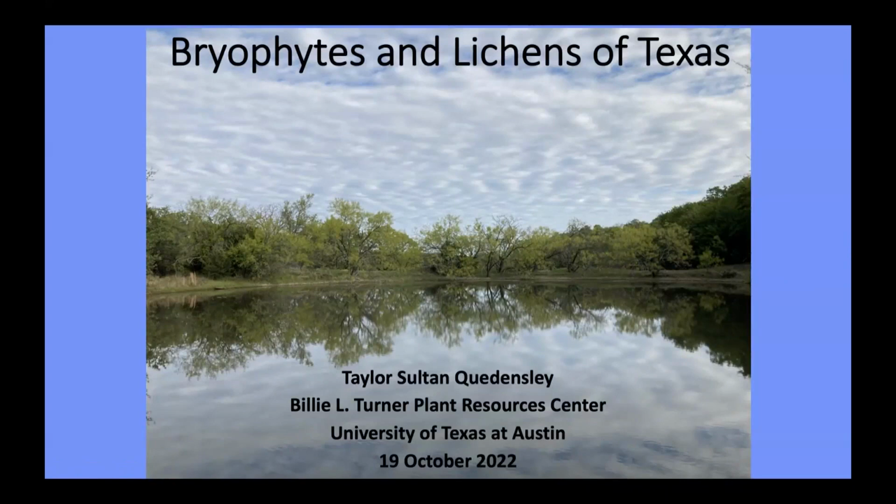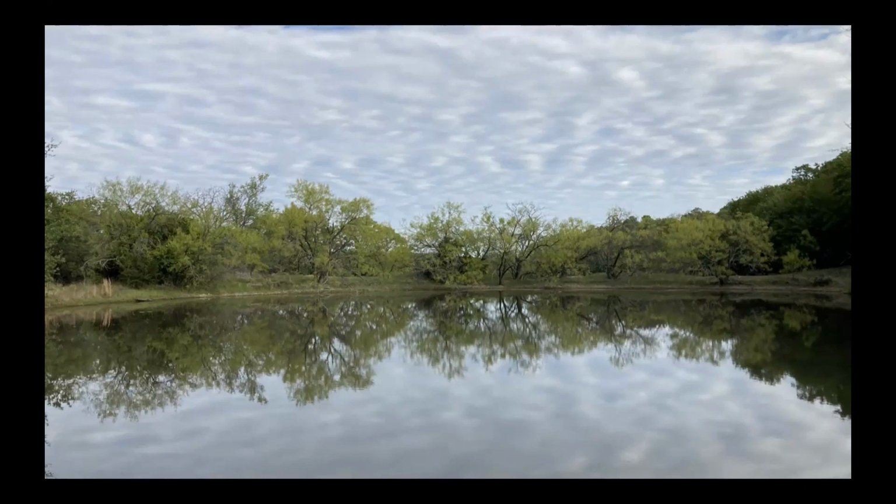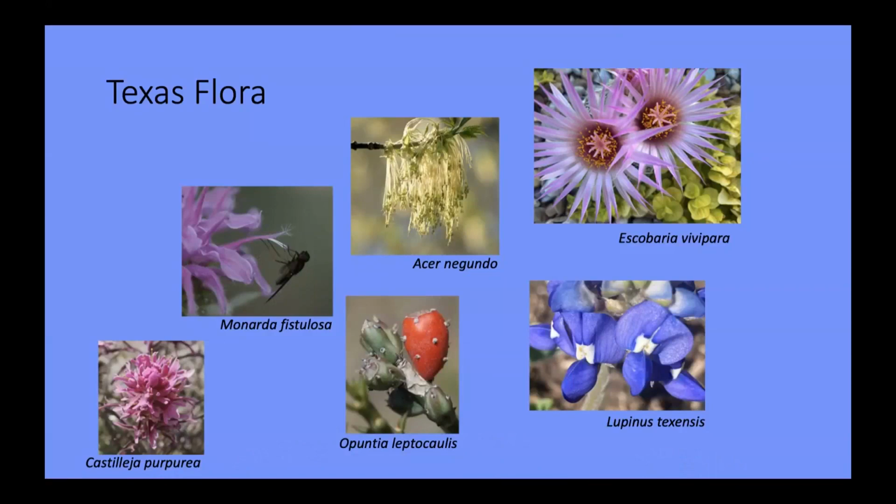This slide that I show here as a title slide turns out to be a really good slide for talking about lichens and bryophytes, especially in comparison to the vascular plant flora, the flowering plants, because there's a real parallel between diversity of these groups. Albeit lichens are fungi and not related to vascular plants, we just know so much about the Texas vascular plant flora and so little about these bryophytes and the lichen-forming fungi.